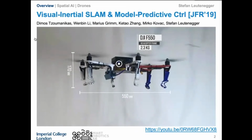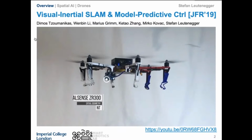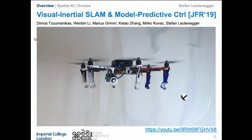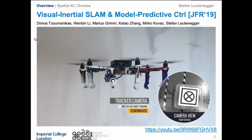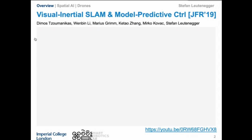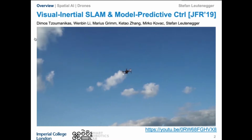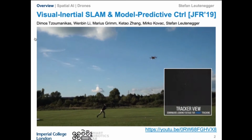And so here's the prototype drone that we put together. This is all off-the-shelf components. There are some cameras on here, actually a visual inertial RGBD camera. Also a downward-looking camera, as you can see on the bottom right here, and then an onboard processor, this Intel NUC over there. So it had to be all done on board here. And what we're doing here is to be completely autonomous, also to be able to do this indoors if we wanted to, or in GPS-denied environments.